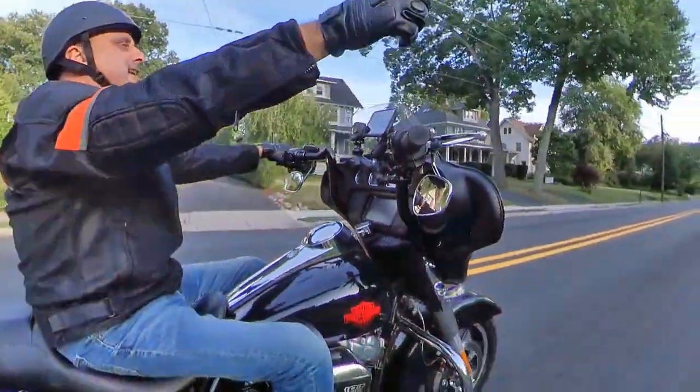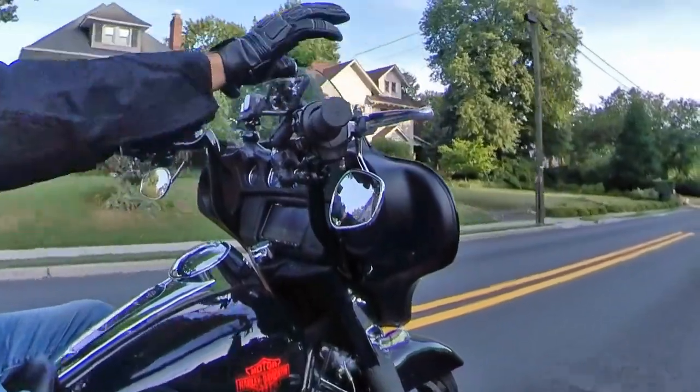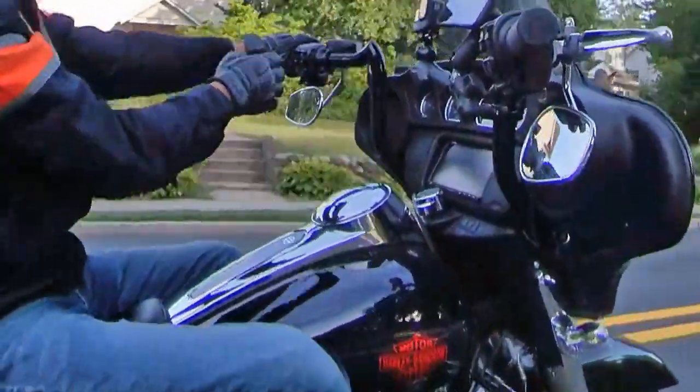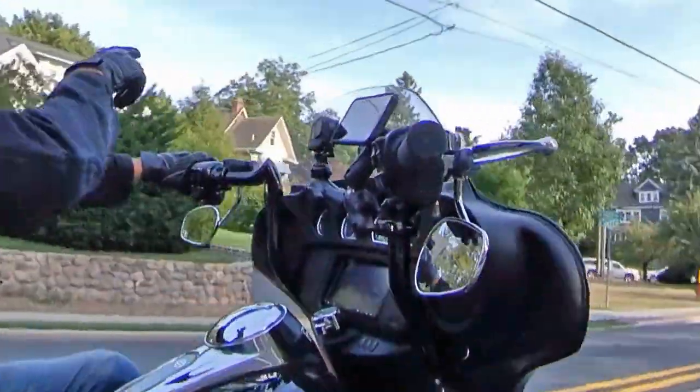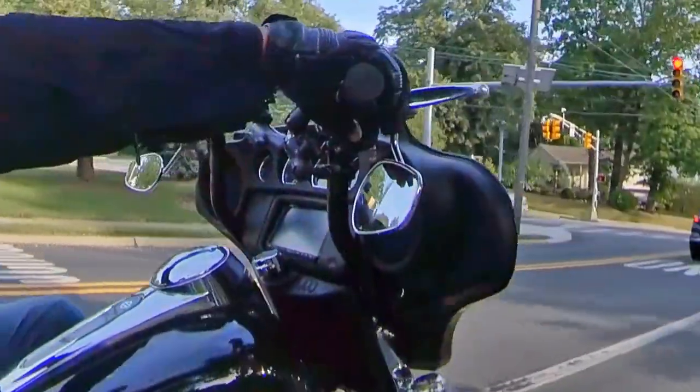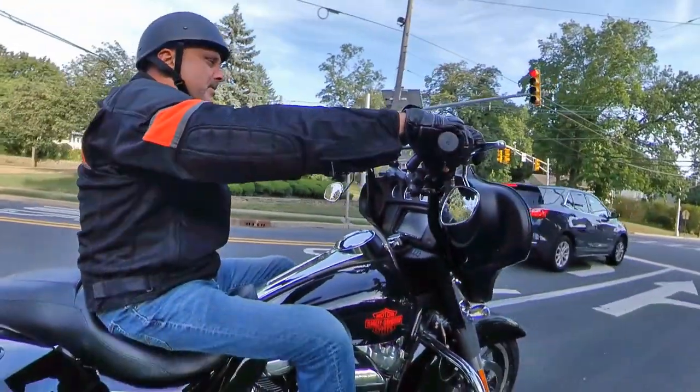You can see I used the mirrors that I had before. They were installed on the top, so I took the right one, swapped it, put it on the left side, and dropped it to the bottom. Same thing with the left. Left's on the right, dropped to the bottom, and they're pretty much sitting in the same position that the mirrors were before.